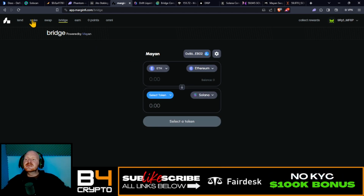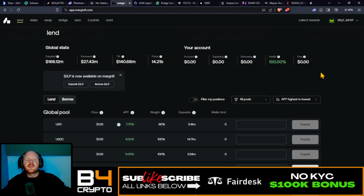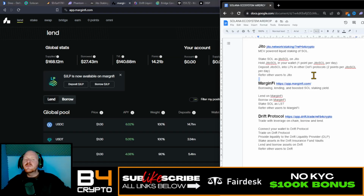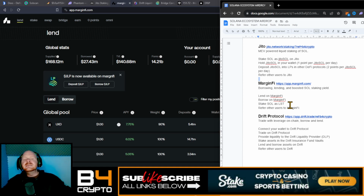So yes, you can also stake and lend on this platform, and that is also going to be some of the criteria, because if we go over to the cheat sheet, we can see lend on Sert, borrow on Sert, stake Solana as LST, refer other users to Sert. So these are going to be the criteria that you're going to gather points to qualify for these major airdrops.